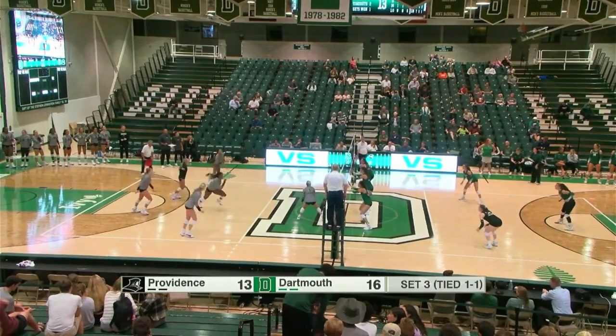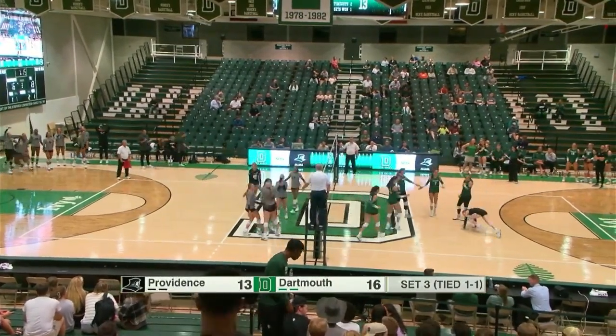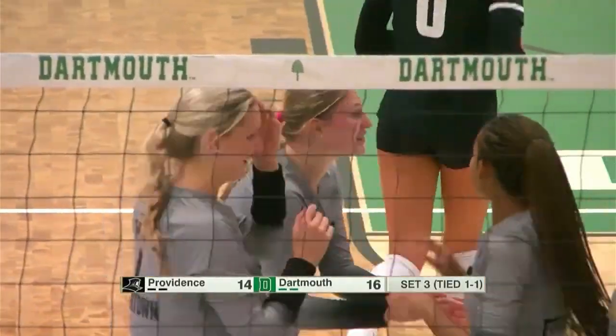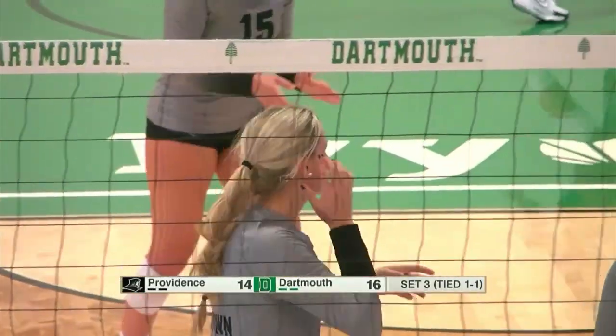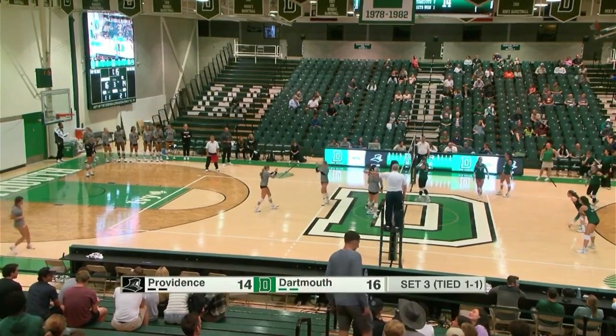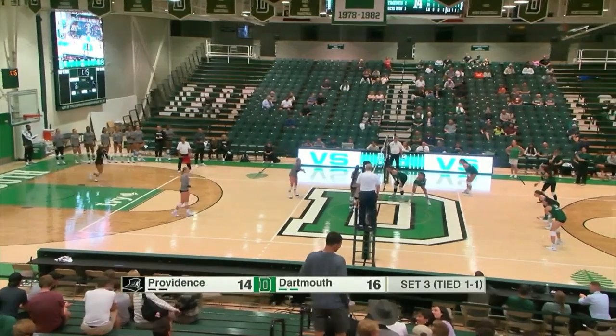Serve here for Fitzgerald. Set up by McDonald for the attack by Dupree. Good job by Dupree that time to kind of thread the needle between the block of Kuwani Goots and the antenna. Yeah, and that's, again, a function of the success of the middles early on for Providence. Now that sort of seed is planted in the Dartmouth head, so they're not as focused on that back set to Dupuis.